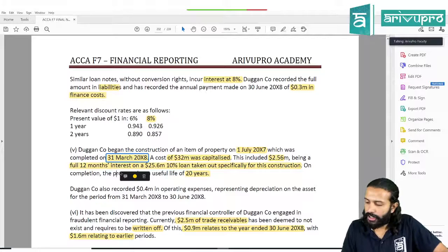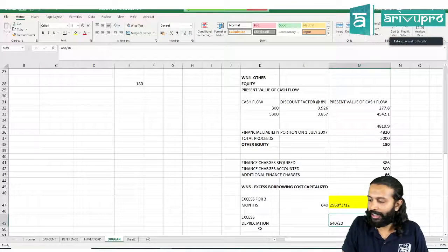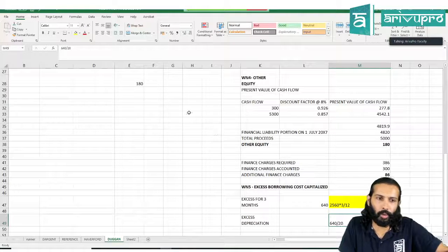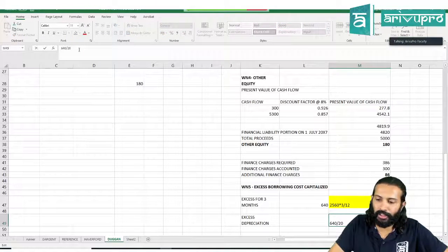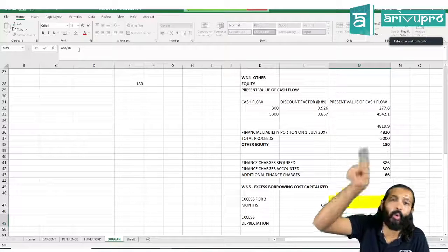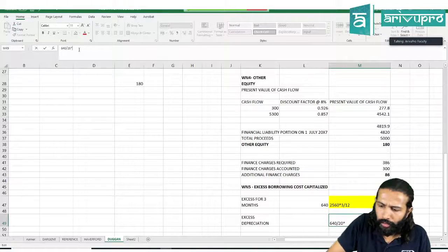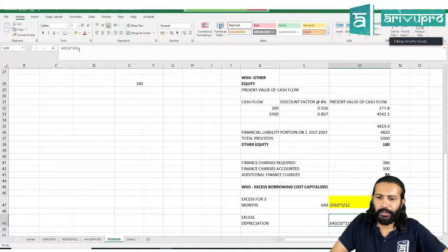Correct? Yes. So 640 is the excess depreciation they've calculated. 640 they would have depreciated over 20 years, but only for how many months? If you do 640 divided by 20, you're going to get whole year depreciation. Is whole year depreciation what they've charged? No, only for 3 months. So I'll write times 3 by 12. So this is the working.